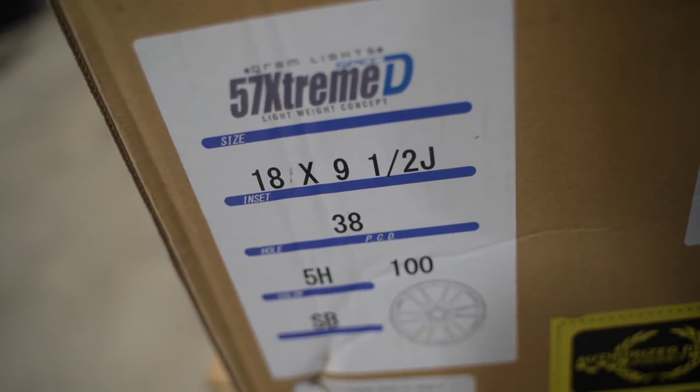These are 18 by 9.5 plus 38, and they are my favorite wheel ever. I've ran them multiple times. You guys already know what they are. Let's go ahead and open them up and check them out.